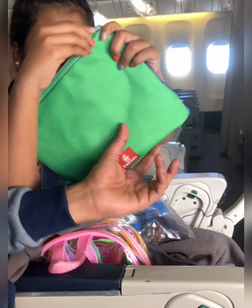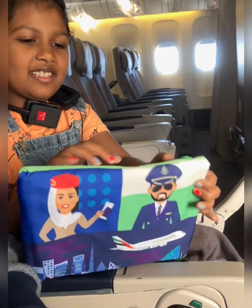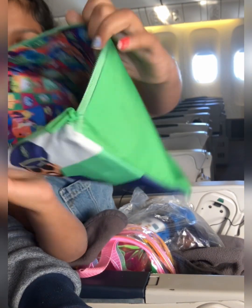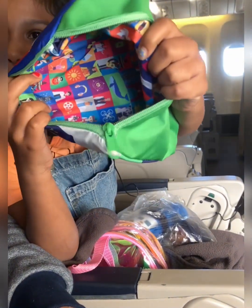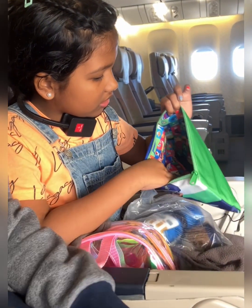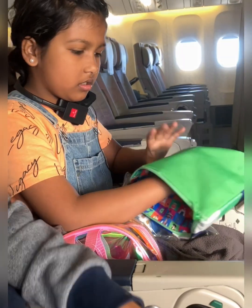So how you work it out is, you obviously unzip it, I think. Yeah, you do. And then you put your hand in and there's this little fabric and you just flip it out. And then you'll get this little backpack. So it kind of turns from a purse into a backpack.